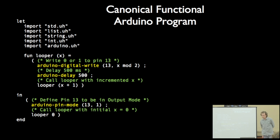This is the same example, except written in a functional programming language. It actually executes on the Arduino, and to the user it looks identical. The LED blinks at a 500 millisecond cadence. Except it's written in a dialect of a language called Standard ML. In that language, there's a construct called a let block, where you can define a bunch of variables and functions. Then you use the in keyword with a single expression, and then the end keyword at the end. That's typical for functional programming languages. When you write a functional program, you're actually evaluating a single expression.